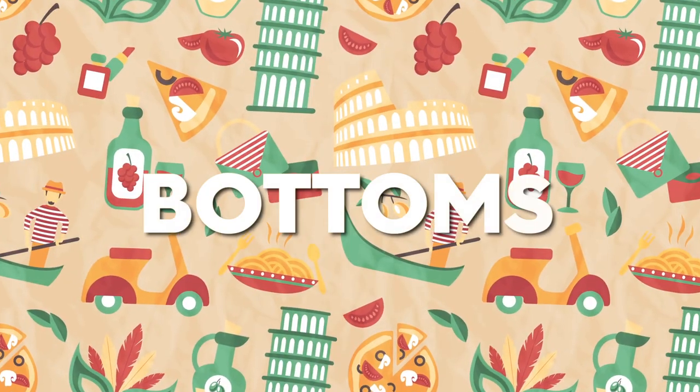Let's talk bottoms. Skinny jeans top the charts again for the most popular style worn on Italian streets. They were combined with Chelsea boots or chunky heels, platform heels, and booties. Tapered pants are popular for a smart, casual look. I've seen this a lot in business class on a train. Wide leg pants in a younger crowd, and ripped jeans.